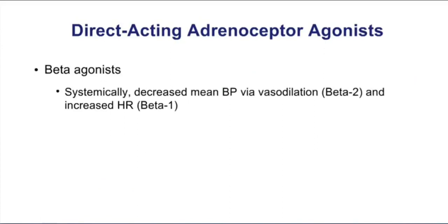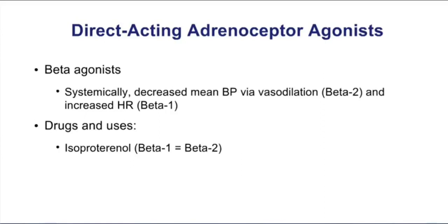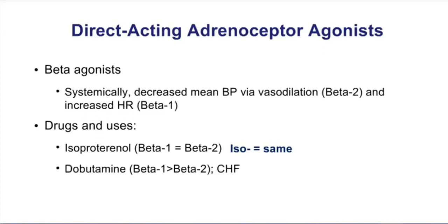When we look at the different beta agonists, we start with the drug isoproterenol. If I remember, the prefix iso means same. Iso means the same. This drug isoproterenol has the same action on beta 1 as it does on beta 2. So it's a beta 1, beta 2 agonist. Dobutamine, however, is much more beta 1 selective. So we consider this drug for cases of heart failure where we want the specific beta 1 positive inotropic effect.